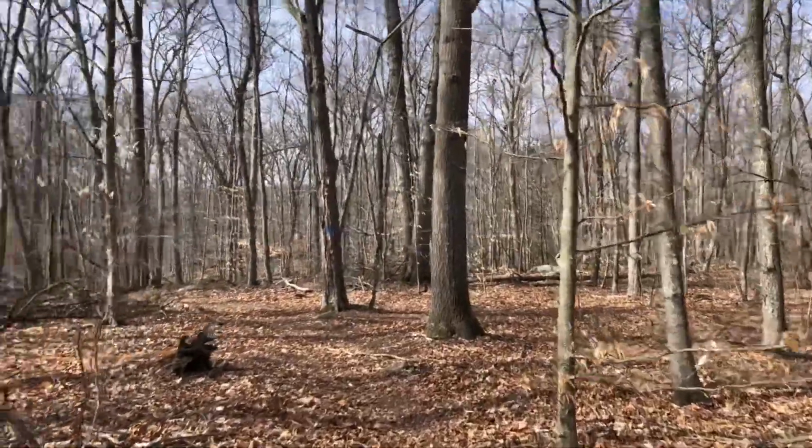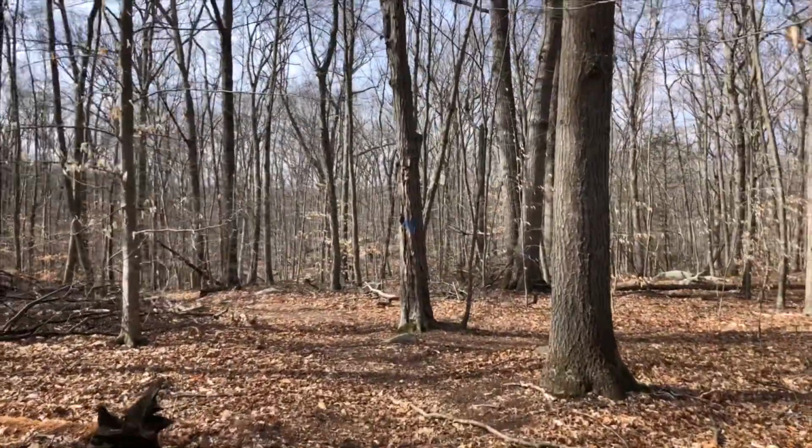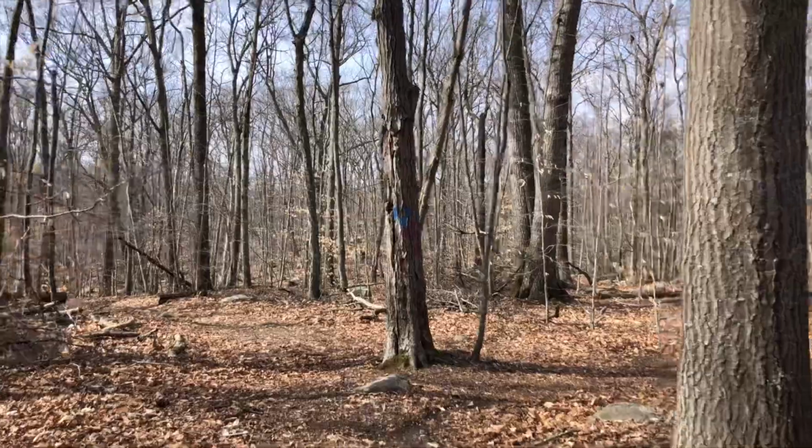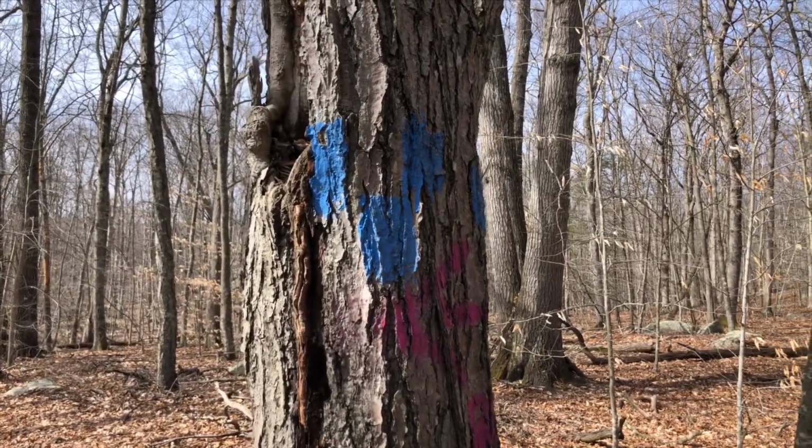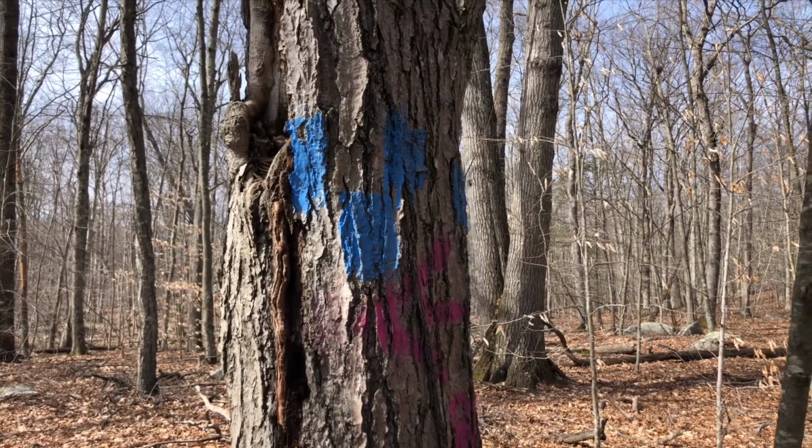Looks like we're coming up to our first indication that this is actually a loop trail. All right. So we can go either way, left or right.